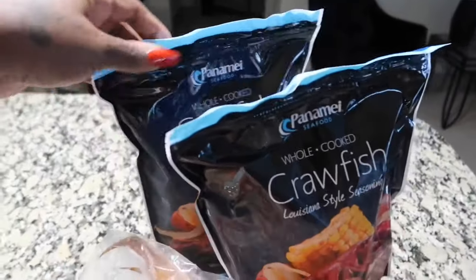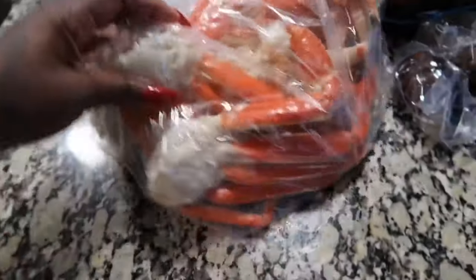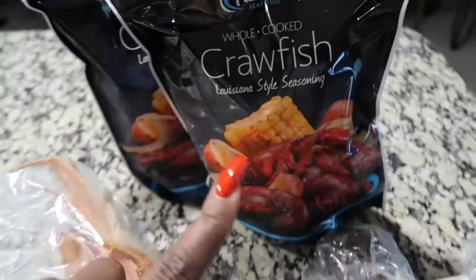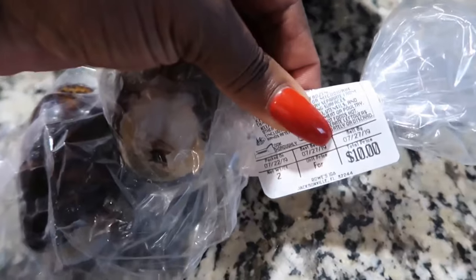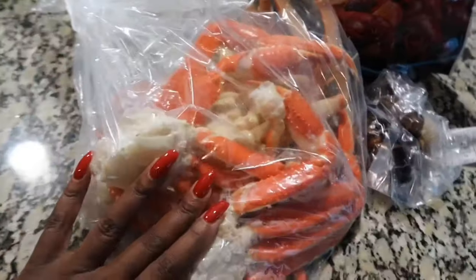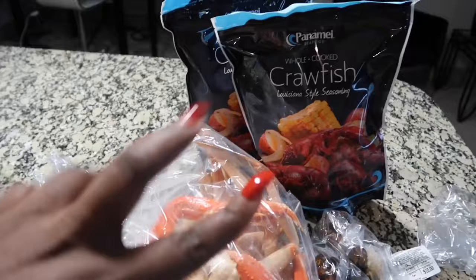Okay, y'all, so I made it back home. I picked up, y'all saw this already, 2 bags of crawfish and 6 clusters. They're nice size ones too. I paid $36. I think the crawfish is like $6.99 a bag. And then I bought 2 of the small lobster tails for $10. So I've decided I'm gonna go ahead and do a mukbang. I'm gonna just do some crab legs. I will do crawfish later on this week.